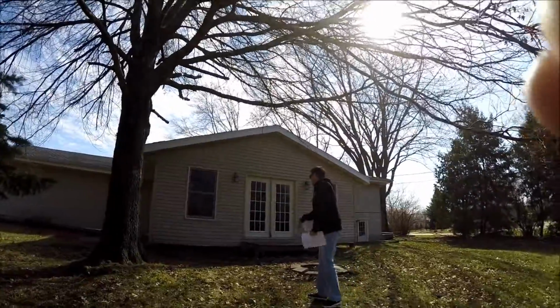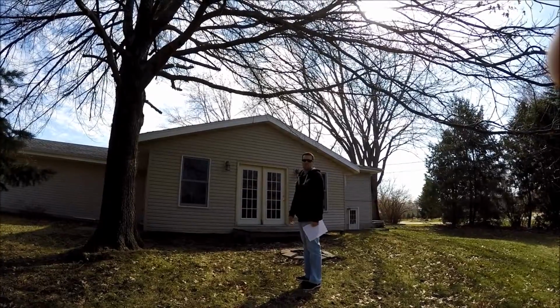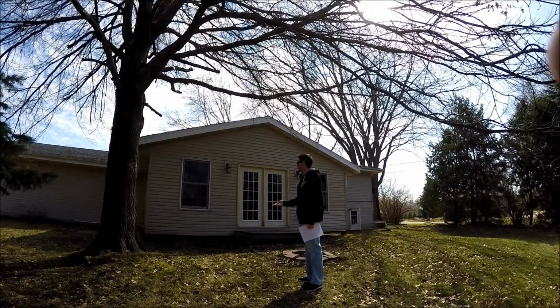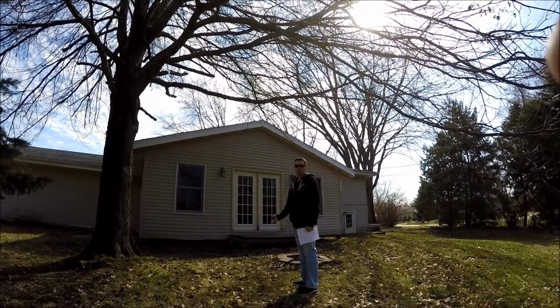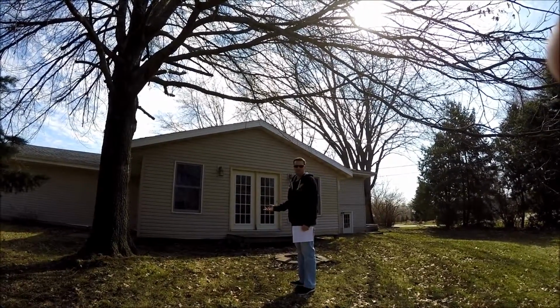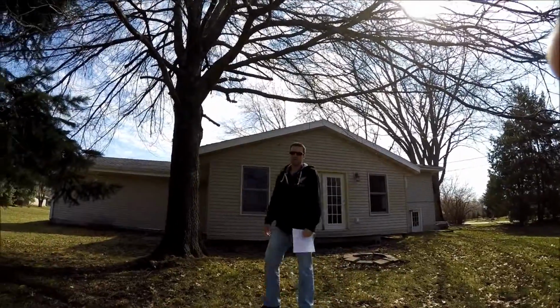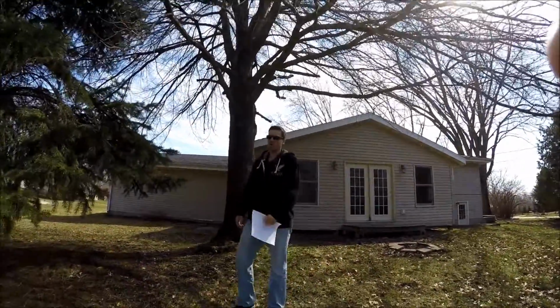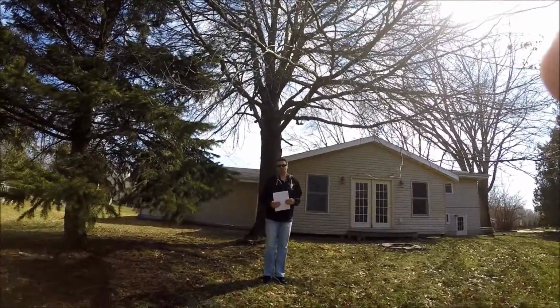Back here, I note that there's an addition. I would probably call the city and find out if there were any permits pulled, and if there were no permits pulled, does the city know about the addition? Because remember, when you buy this property, the buyer is assuming it in its as-is condition. There will be no changes. HUD's not going to fix anything or change or accommodate that buyer.